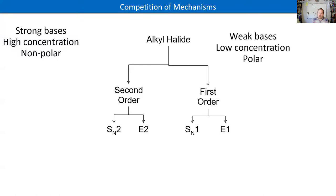Every molecule has the same likelihood of that happening. And if that's your rate determining step, then the next step is going to happen much faster. So at low concentrations, you favor the first order reactions because that leaving group is going to leave at approximately the same rate every time. It's like the half-life of a radioactive material. It doesn't matter how much of that radioactive material you have. The half-life is the same, right?